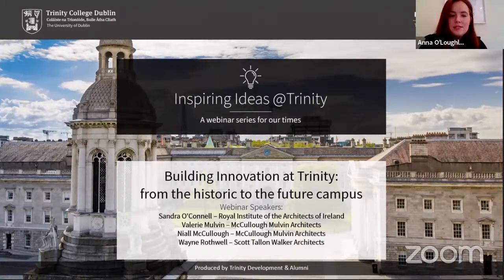Like the Long Room Hub, the building establishes a connection between the historic fabric of campus and the contemporary architecture. Like its new campus neighbour, the Business School, it acts as a gateway between college and the city.